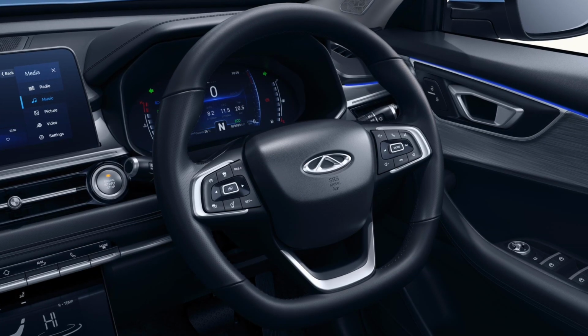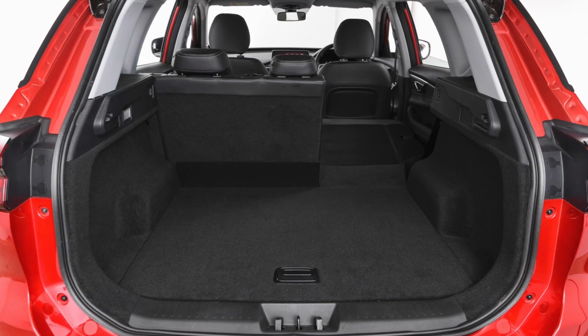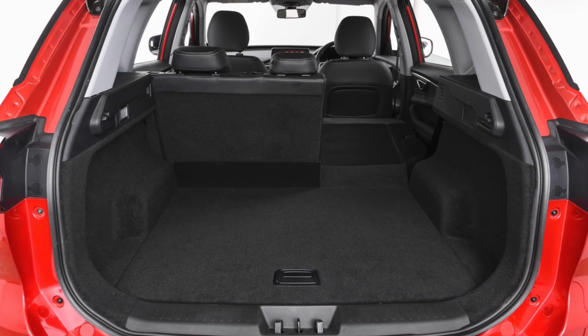Chery's got around 50 dealerships around the country, and there's more coming pretty soon, I think. So that's encouraging. I don't know. I hope it feels really well put together. I hope it stays well put together when it gets to 30,000, 50,000 kilometers on the clock. We can't tell what it's going to be like in the future, but fingers crossed.